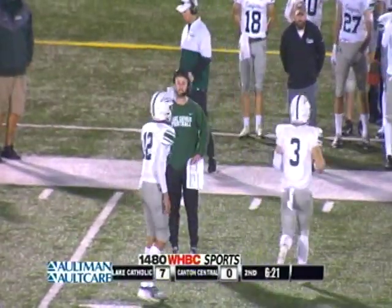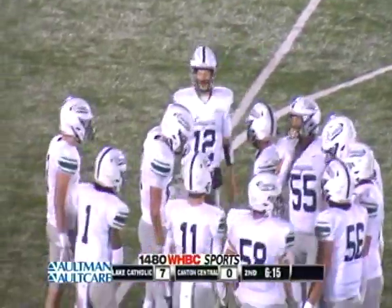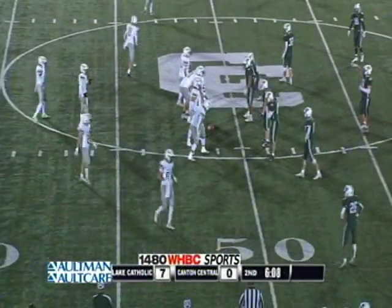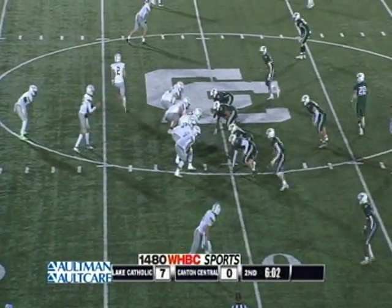So the Crusaders now trying to slow down this Cougar offense, who's been pretty effective here on offense in this first half. They lead by a score of 7-0 on the scoreboard, 6:06 to go and counting here in the first half.